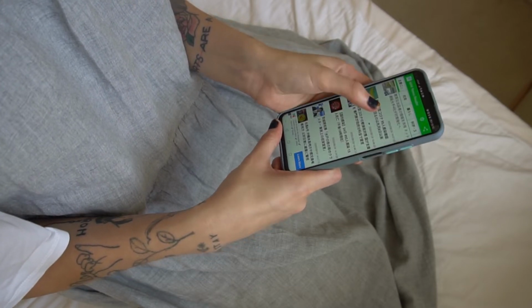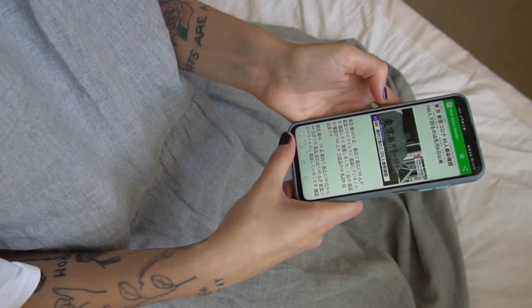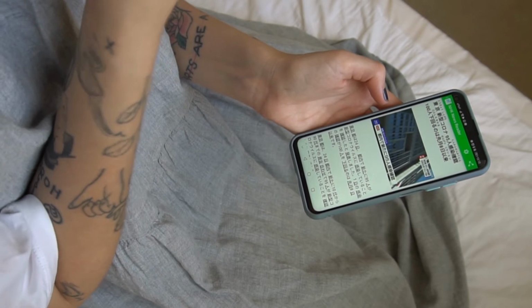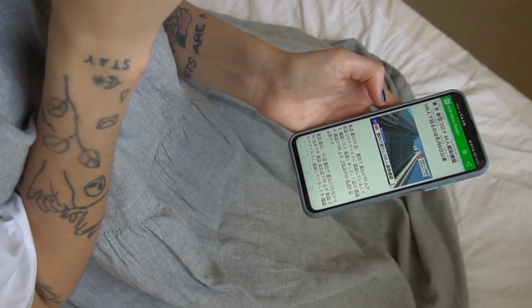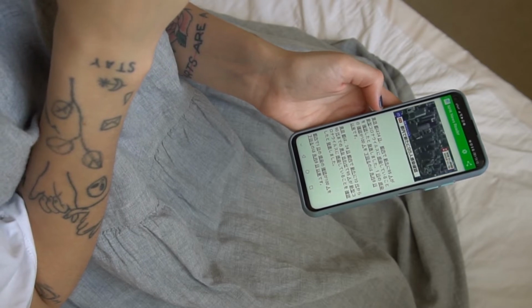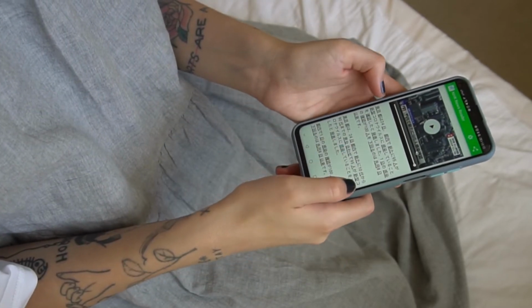It's so useful. Bit dry, but really useful.